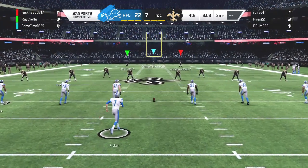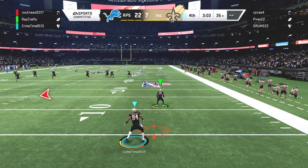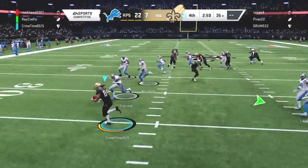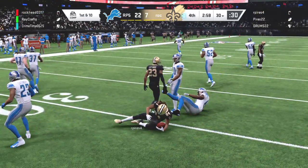The kickoff team on the field now as they will send this one away. This one taken from the 7. That was deep. And a nice return sets him up pretty good here at the 30-yard line.